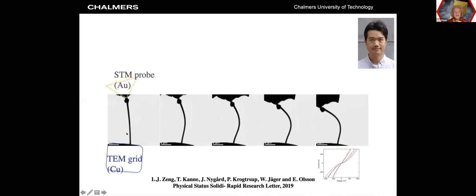And this is another example where we're now getting into the probing. So we use the gold, in this case, to make contact to a gallium arsenide nanowire. And we can bend the nanowire in the microscope, and we can measure the IV characteristics as a function of the bending and the strain that we then have in the nanowire. So this is now part of the probing that we can perform in the microscope.